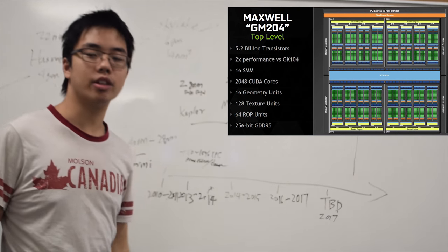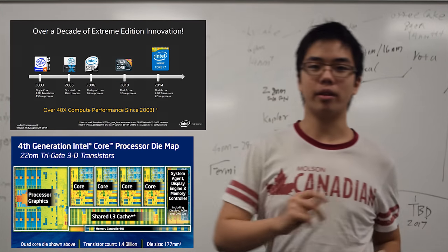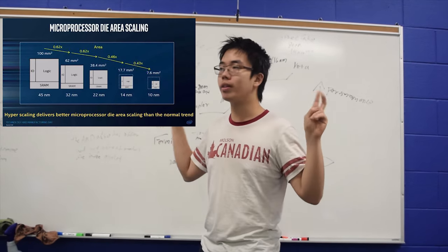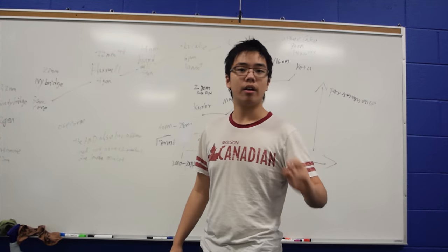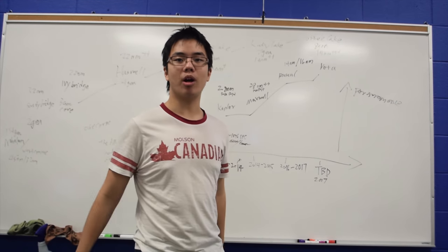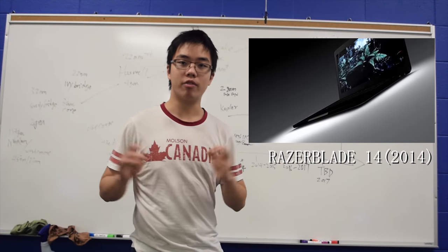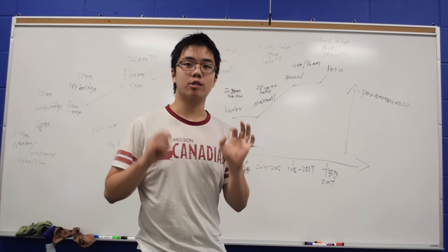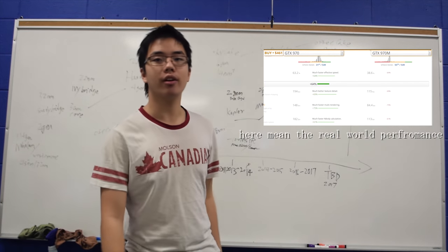And not until 2014, NVIDIA introduced the Maxwell architecture and Intel introduced Haswell, also based on 22nm. They improved both the clock and the power efficiency by 20%. It was in the same era that Razer introduced the brand new Razer Blade 14, a thin and light laptop that has a really long battery life but still has the power of a real desktop. This is the first time the desktop GPU and the laptop GPU have only about a 20% performance gap, but still have a really long battery life.